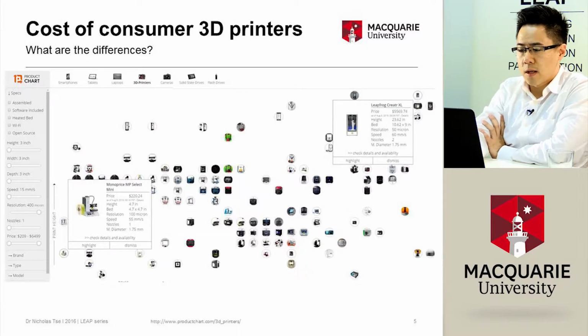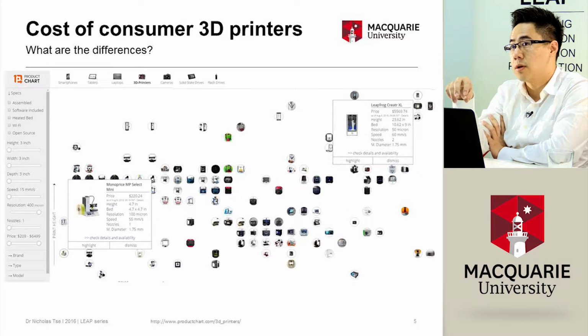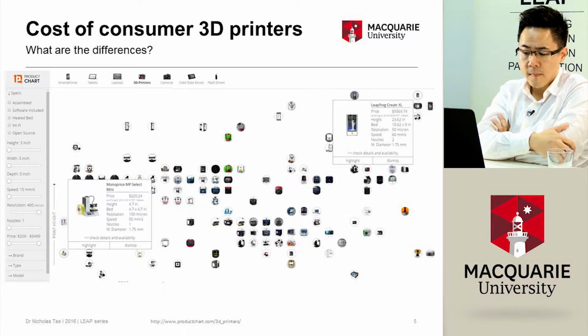So just a quick search online, you can see this is the range of desktop 3D printers, and the price ranges from the low 200s all the way to the mid thousands. So 6,000 is a pretty expensive system. These are all plastic extruded systems, so we're not even talking about metal printing. We're simply talking about plastic printing.